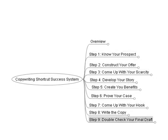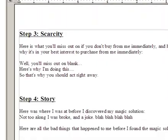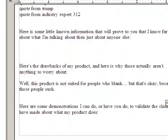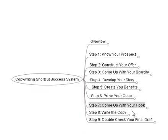If you look at the worksheet that I've given you, you notice that there's only 6 steps that you have to fill out on the worksheet. Step 1, research. Step 2, offer. Step 3, scarcity. Step 4, story. Step 5, benefits. Step 6, proof. Before we actually get into organizing the proof and everything else, we got to come up with a hook.